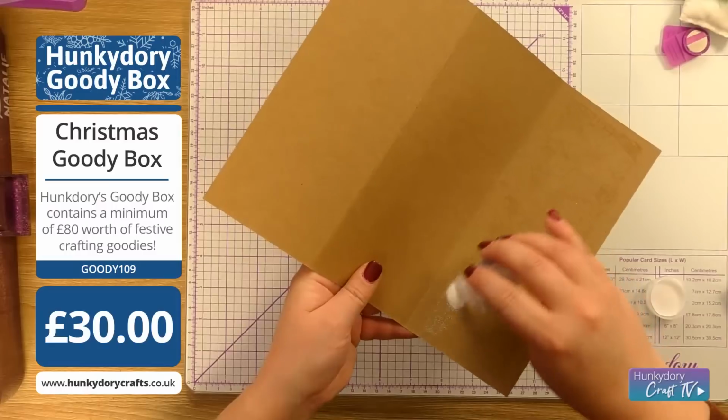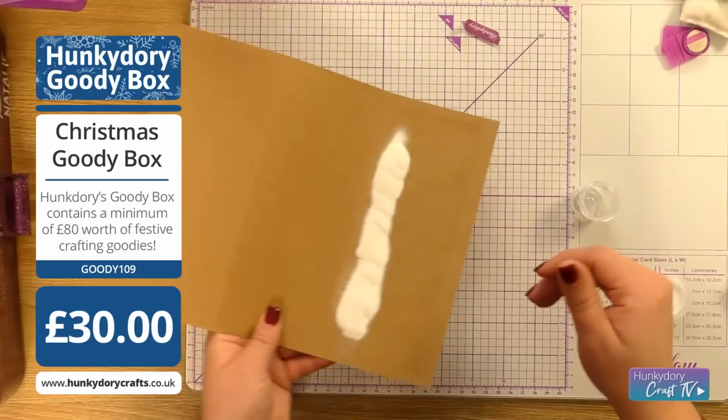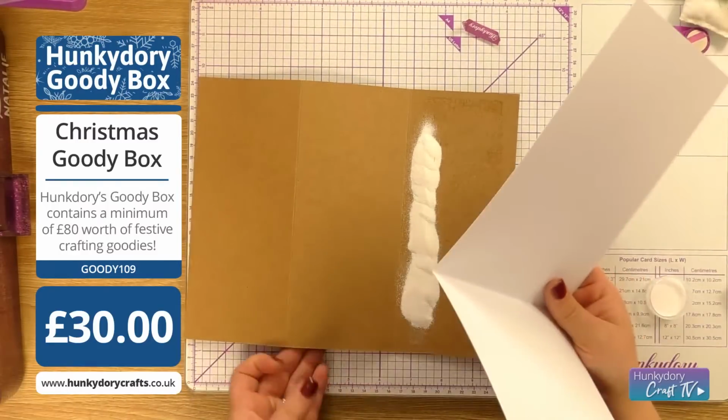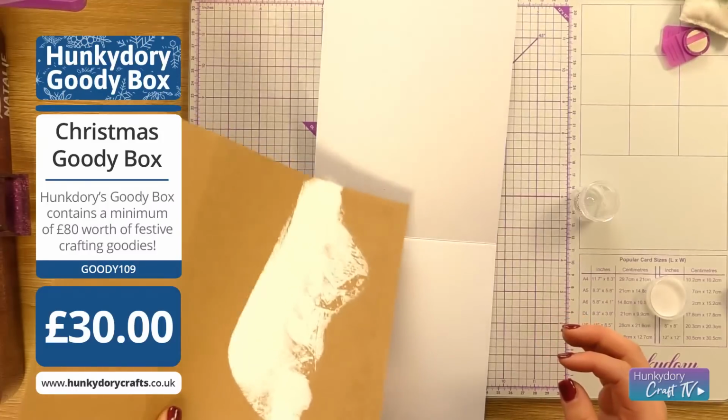That's definitely white. Thought it wasn't gloss. The way it went down, it was too light. So I'm just going to grab a piece of card to be able to use just to filter this out. So then we're just going to shimmy it around.